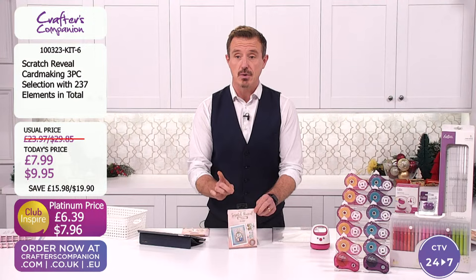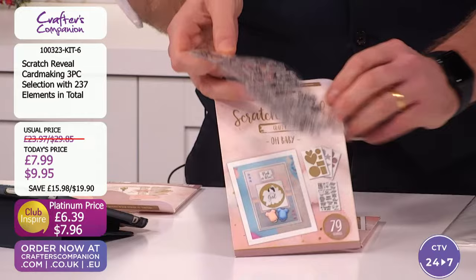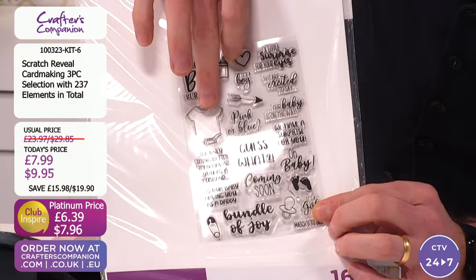This one I think is really cool as well. So for gender reveal, new babies, you've got that one. So again, that comes with another 57 of those scratch reveals. And then you're also going to get all of these little stamps as well. I'll just pop them onto the... You see that on there. There you go. All of those. So you've got, we have a big surprise. Guess what? Coming soon. Love the little baby grow that you've got there as well. What else have you got? Bundle of joy.